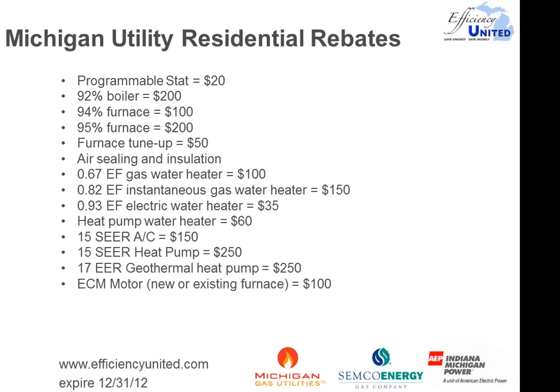So there's programmable thermostats. There is a 92% boiler tier. There are furnaces for 94 or 95%, getting you $100 or $200 rebate. They actually have a furnace tune-up program to get your furnace tuned up and tested and all that, $50. They have rebates for air sealing and insulation. I didn't list them all because it was quite a bit. There's gas water heaters. Once again, 0.67 is the target for those. There's instantaneous water heaters. Once again, 0.82 EF is the target for those.